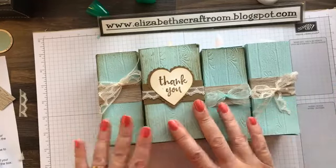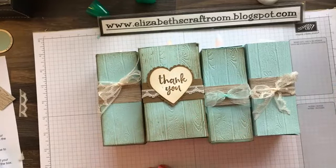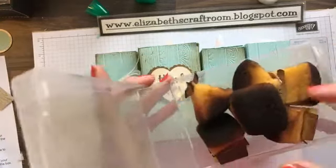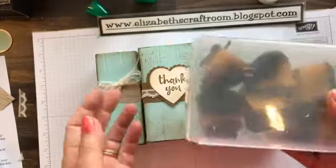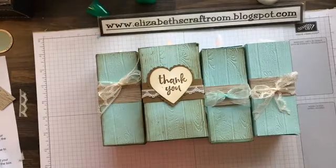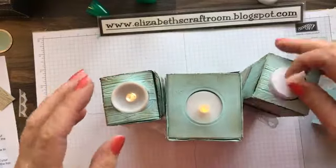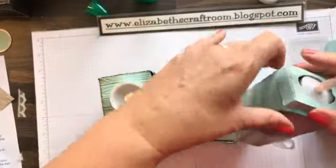Clean or nice? Tracy says my sponges look vintage. They really do, don't they? Many, many years of Elizabeth's Craft Room classes have made our sponges quite vintage. That's very true. Right, okay.